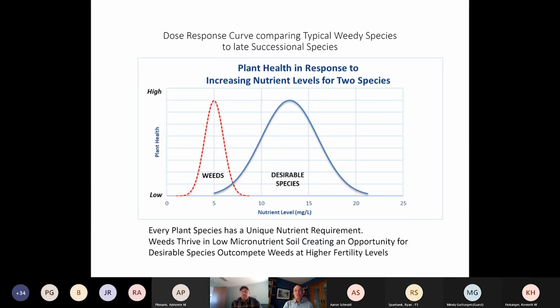So if we do one more dose response curve here, this is a comparison of two hypothetical plant types, weeds and desirables. Imagine those desirables are native plants like bluebunch wheatgrass. If you have a nutrient level of 5 milligrams per liter on this hypothetical scale, you're going to have a plant community that's dominated by weeds because of the edaphic factors. In other words, low nutrition. If you can somehow raise the nutrient levels up to the desirable species zone, say 10 to 15 milligrams per liter, the weeds are not going to thrive in that geochemical condition. So we're trying to do that.